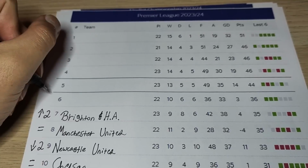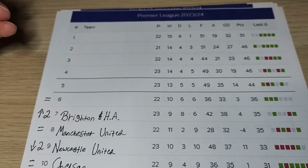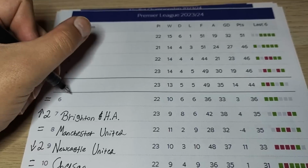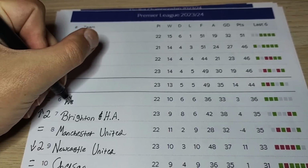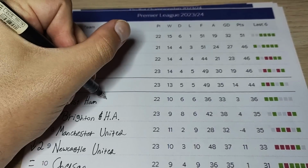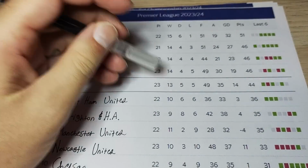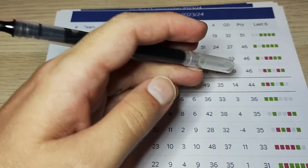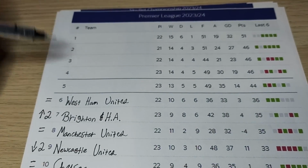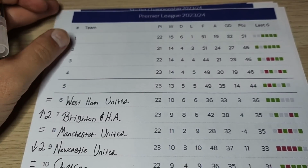Now we come to the 6th spot, another team that has not moved. We have West Ham United. West Ham United, 22 games played, 10-6 and 6, 36 points, 3 wins, 3 draws in the last 6. Actually a pretty good run of form there for West Ham United.